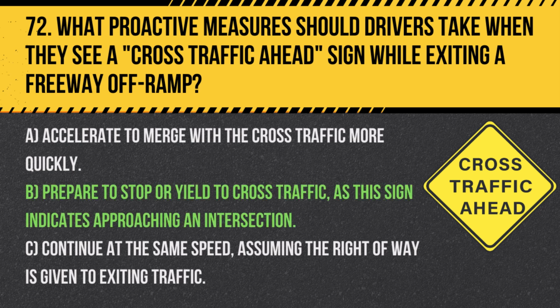Answer. B. Prepare to stop or yield to cross traffic, as this sign indicates approaching an intersection. Exiting freeway traffic must be ready to integrate safely with cross traffic.